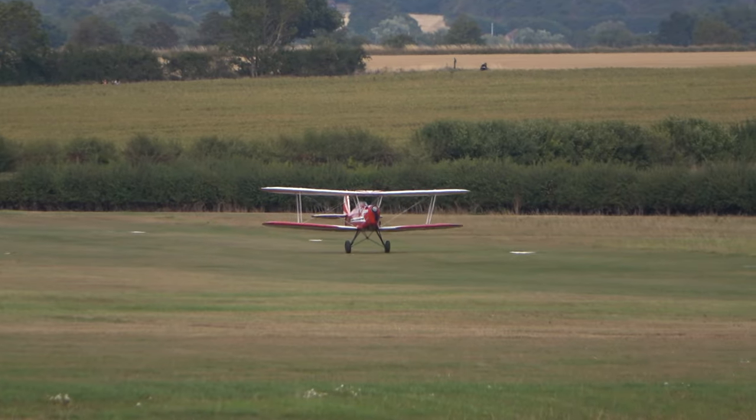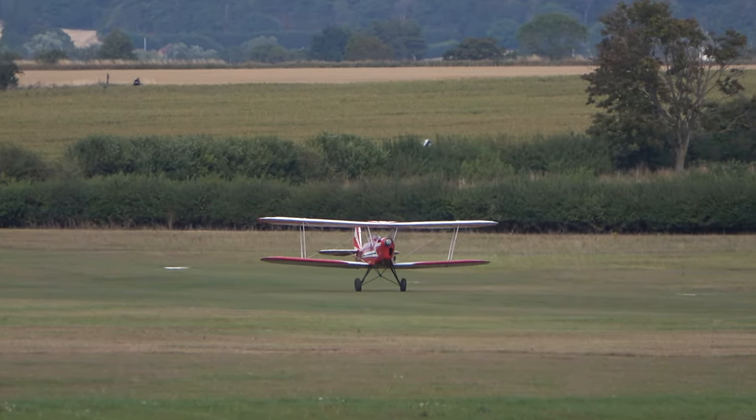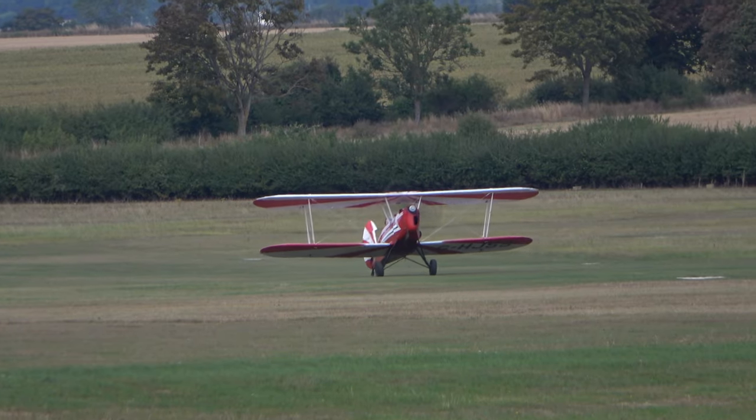Wheels are on, which is the sensible option in these conditions. Keep the nose forward and let the tail drop. Here we are, very nice.